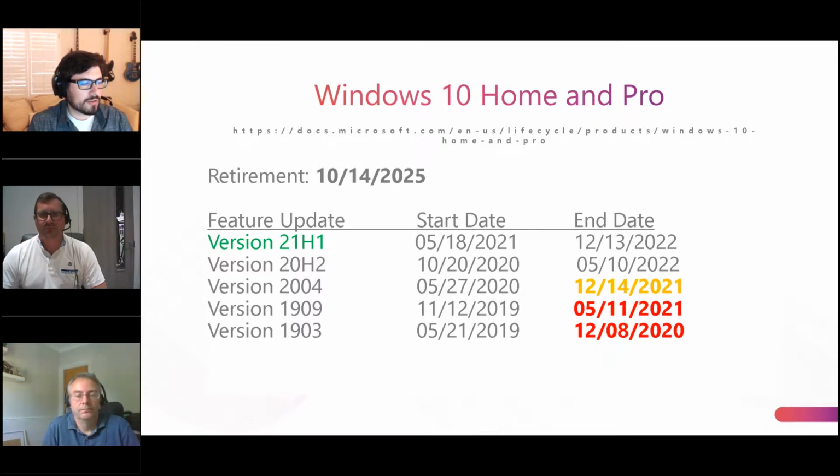And for some slightly older versions, 1803 and 1809, they were extended for over 6 months from COVID-19, but they are also unsupported as of last month. So just like the previous version, this is the first Patch Tuesday. You won't receive updates, so upgrade as soon as possible.